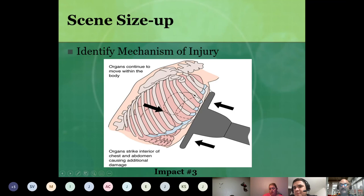Something that bad, especially not having a seatbelt, your organs shift. And if your heart is shifting, it could shear off your aorta. How long do you think before you're dead? Not very long. 5 seconds. Yeah. You might have time to make a phone call and say hi and not have time to say bye. You get about 2 to 3 minutes.